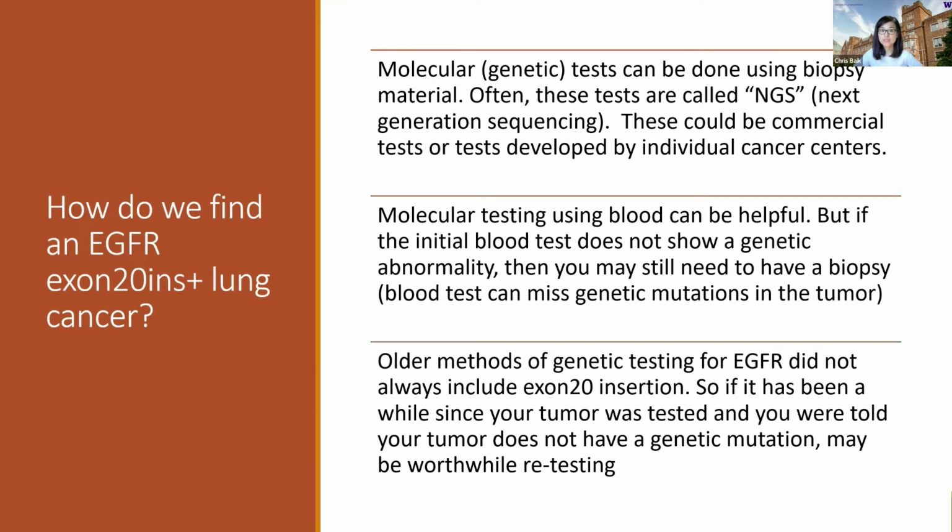The third thing I would say is that older methods of genetic testing for EGFR do not always include this particular mutation. So if it has been a while since your tumor was tested and you were told your tumor does not have a genetic mutation, it may be worthwhile retesting.